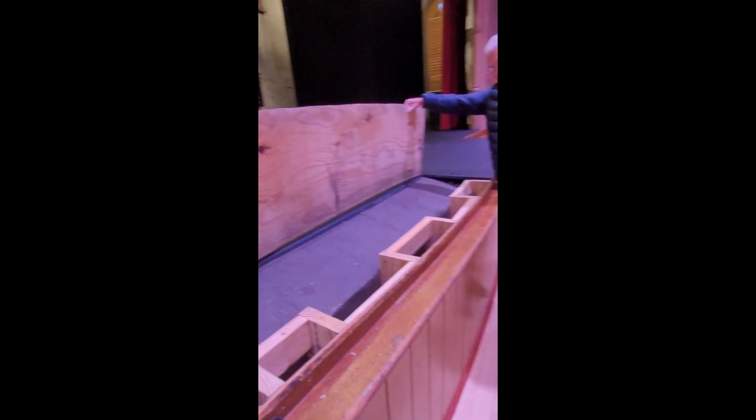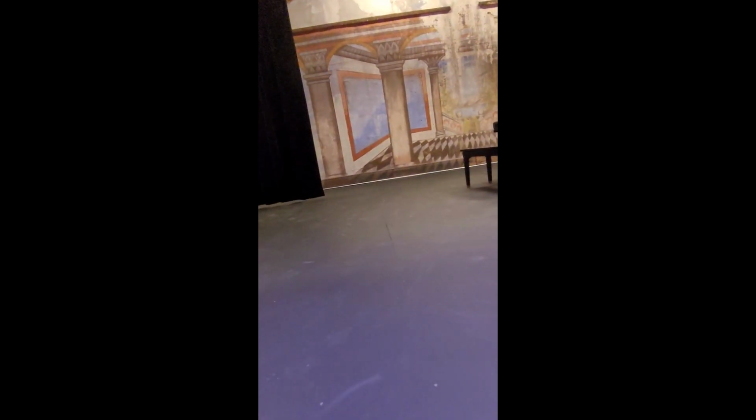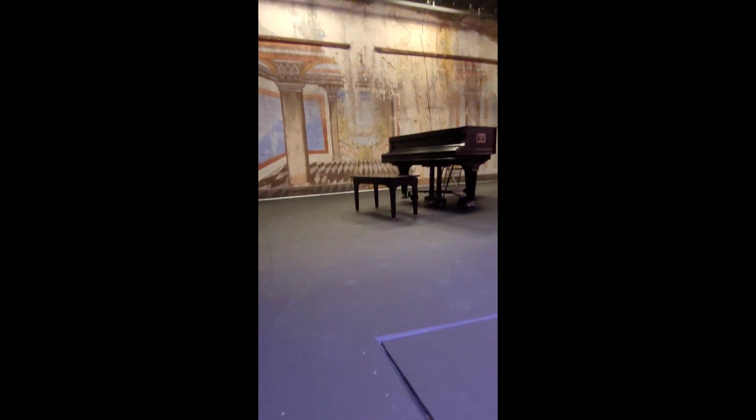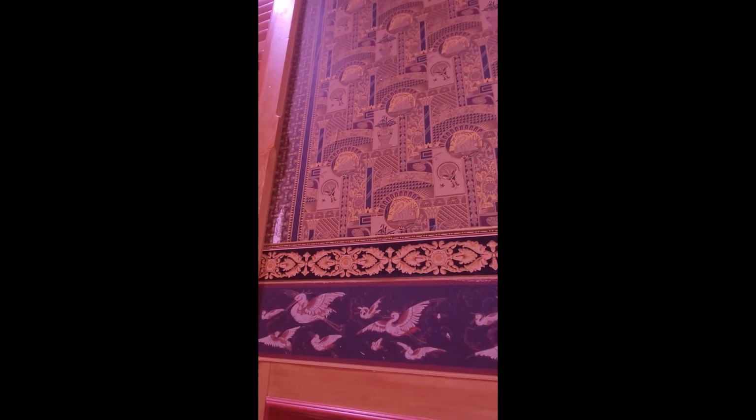Oh, wow, we're up pretty high. That's the tin, right? Original tin, and the glass balls in there with gas running, heating them up. That sounds so safe. That's one of the reasons the fire marshal closed it. Back in the day, none of that was here.